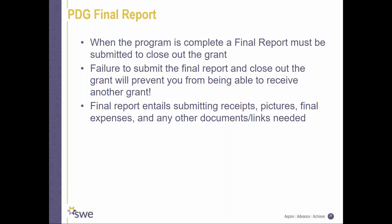All right, so the final thing that you will be required to do when you're awarded a PDG grant is complete the final report and finish out your closeout. If you fail to submit your final report and close out the grant, this will prevent your SWE organization from being eligible to receive another grant.